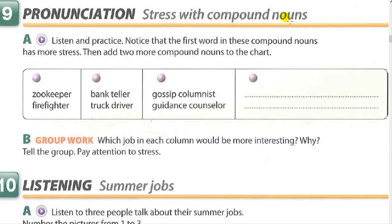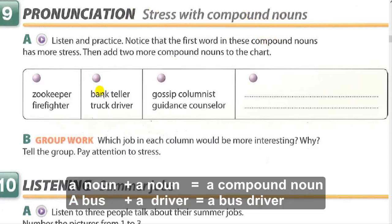Stress with compound nouns. What's a compound noun? It's when we have two words and we make a new compound noun. For example, the word bank is a noun. Teller is another noun. So we make a compound noun, bank teller. When I have bus, a noun, plus driver, another noun, we have bus driver, a compound noun.